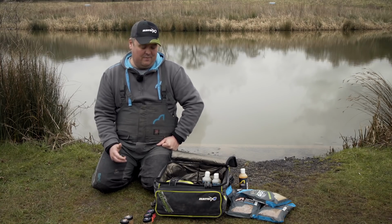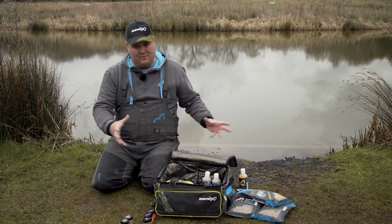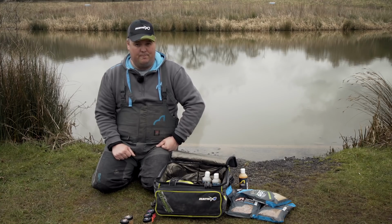So as you can see, with all my bait choices, fishing, whatever it is, it's all about keeping things simple for me and having confidence in what I use. I'm using it in the right way, not getting confused with a bait tray of 20 different baits and losing my way because I've got too much going on.